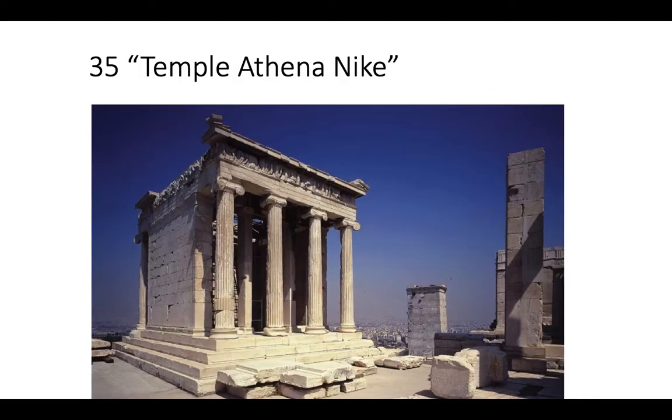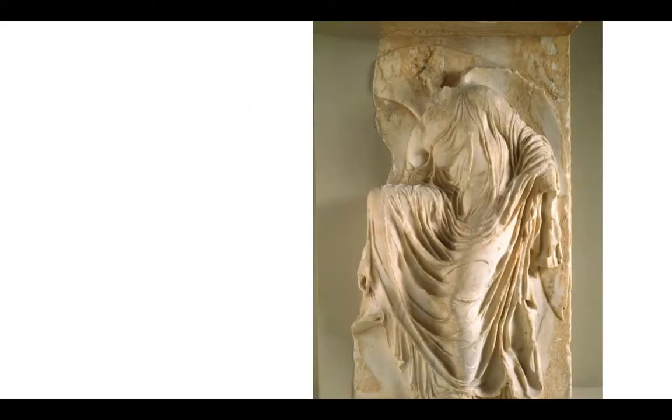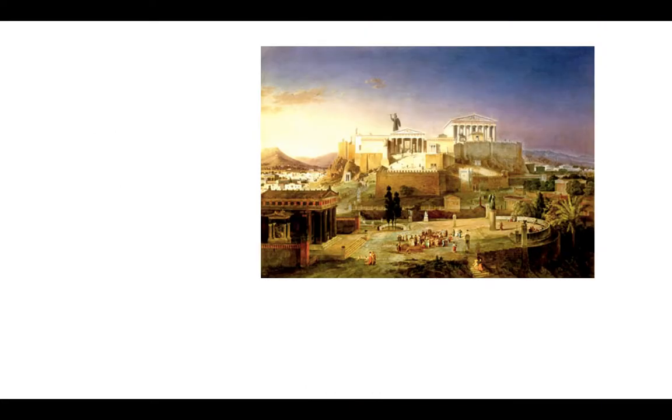All right, then another building is the Temple of Athena Nike. This is also on the Acropolis, and it has the statue of Nike adjusting her sandal, and she was the goddess of victory. All right, then just a couple things to be aware of on the Acropolis.